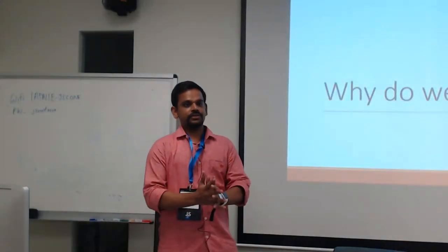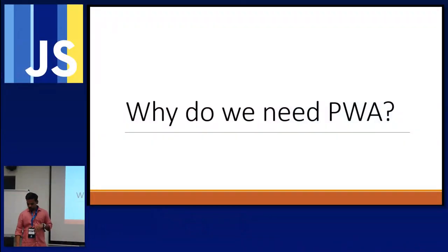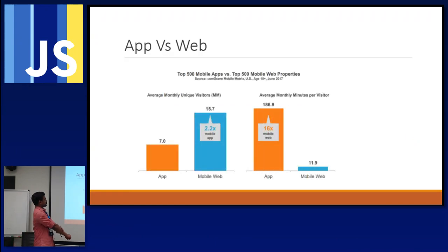Okay. So we have just seen what is PWA and some of the features of PWA. First of all, why do we need PWA? So these are the statistics. You see, the left-hand side is average monthly unique visitors. You see the app has a score of 7 and the web has 15.7. The reach of the web is way higher than the app. On the other side, average monthly minutes per visitor, how much time they spend on the web or app. You see, on the app they spend more time compared to the web.